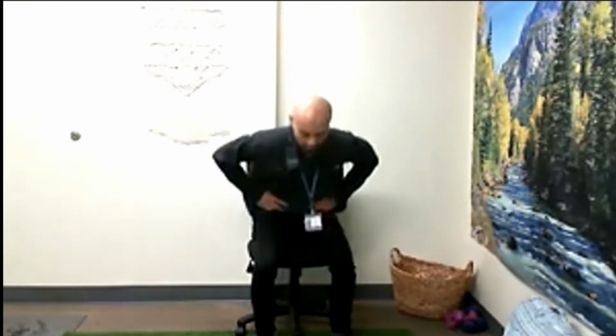Same thing, sit all the way down. Stand up, lift your leg to the side. Same thing, sit all the way down. Lift your leg out to the side. 2 more.